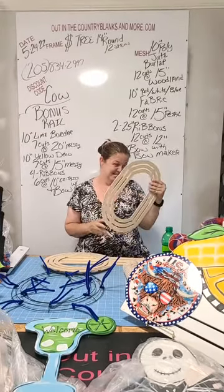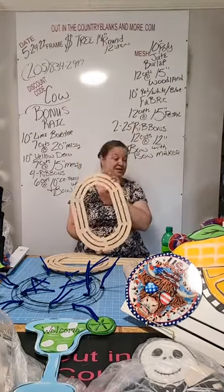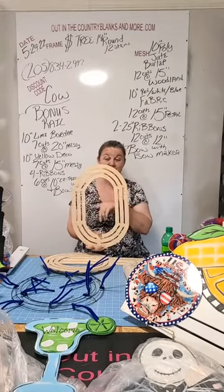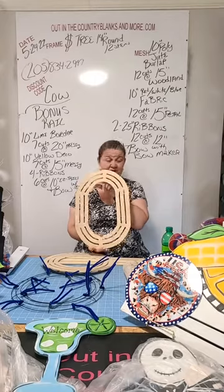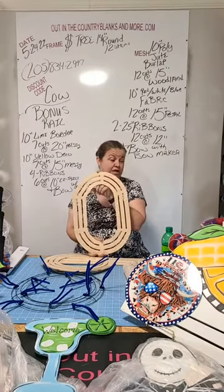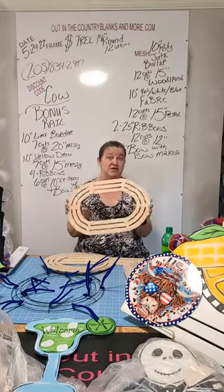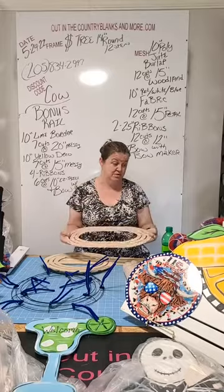Yeah. So, good morning. This is our oval frame that is absolutely amazing, guys. We have done this technique several times, but we have the oval frames. I think this is an 18 by 12 oval. These are all real wood, guys. So if you want to stain them, if you want to paint them to match your products, you can do that. You can even seal these and use them as natural wood.